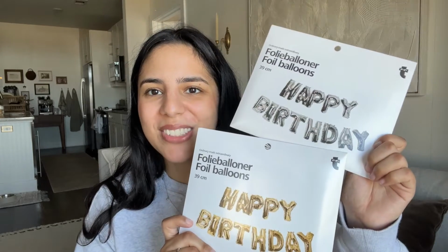I also got some happy birthday balloons. I just thought that they were so cute. It was actually my birthday while I was in Japan, but I didn't really get to celebrate it much because we were so busy doing everything and activities and such. So I might have to throw myself a party here later on because I turned 30 and that's a big number and I barely got to say anything or give a grand speech or anything. So we'll see, maybe I'll throw myself a party. But I thought that these were so cute.